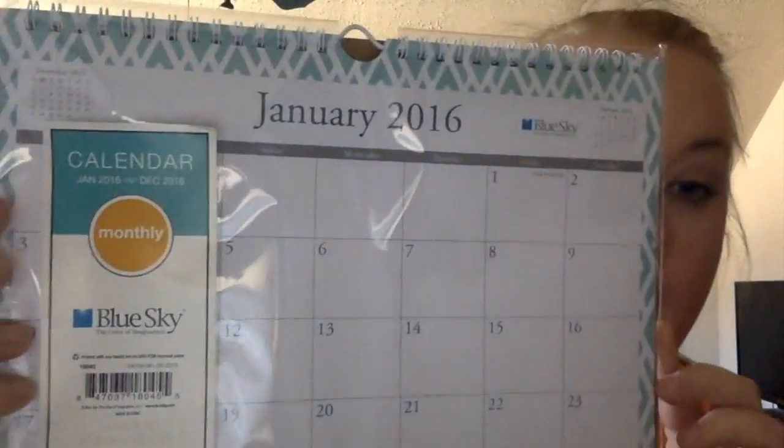Another thing I got was this calendar, and all of this stuff I got was literally in the dollar aisle at Target. So it's not like I went and spent $50 on this stuff. It was probably more like $15. Some things were $3, but whatever.